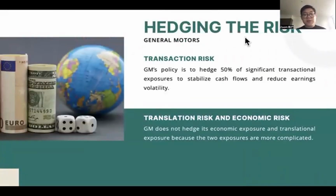GM adopts different strategies to deal with all three risks. GM's policy is hedging 50% of significant transactional exposure to stabilize cash flow and reduce earnings volatility. The reason why the risk is not fully hedged is that the use of hedging strategies is very expensive. However, hedging part of transaction risk can also stabilize cash flow. GM does not hedge its economic exposure and translation exposure because the two exposures are more complicated.